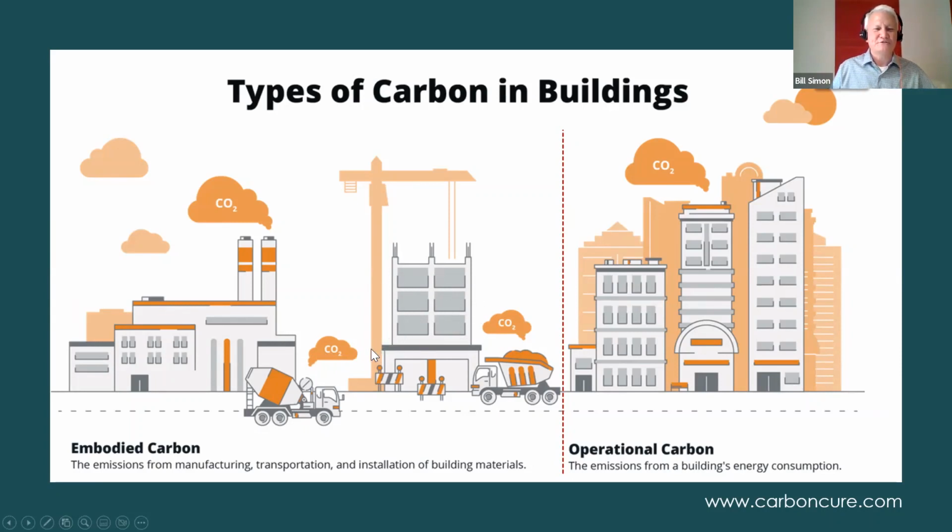When the building is complete and goes into operation, people move into it, starts being used, then we have CO2 emissions. Those are operational carbon or operating carbon. So that's CO2 that comes from the energy that's consumed in the building.